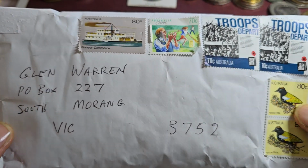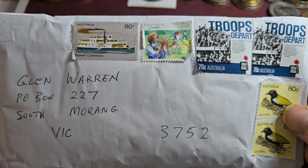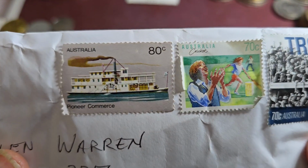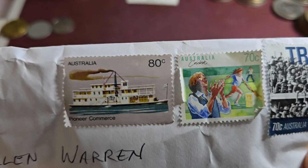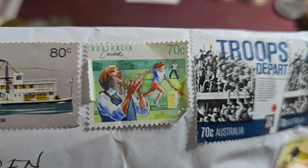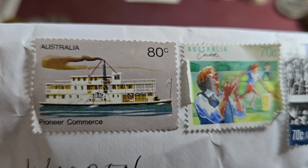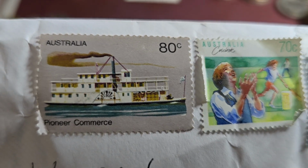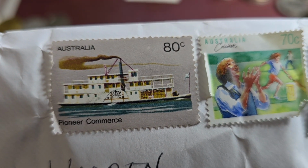So this is a day in which I open up what sometimes I call an unboxing, or whatever you want to call it, but people like to use old stamps. And in here is coins. There's no stamps, so we've got 80 cents. We have a 70-cent stamp, cricket. This one is a paddle steamer which you can find on the Murray River. So if you go to Echuca, you can actually board them and they can take you up and down the river.